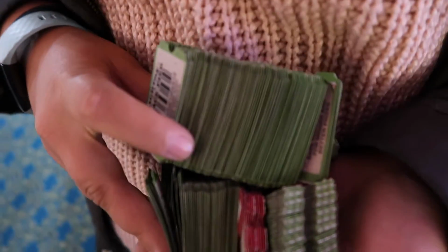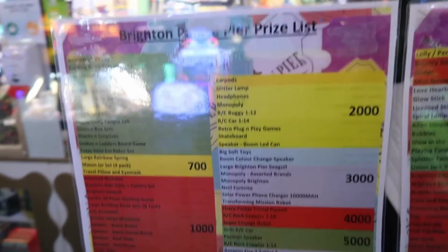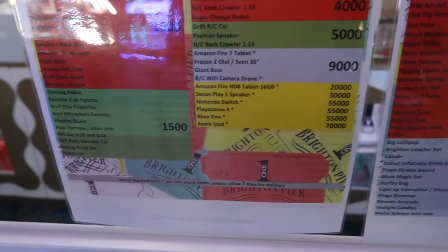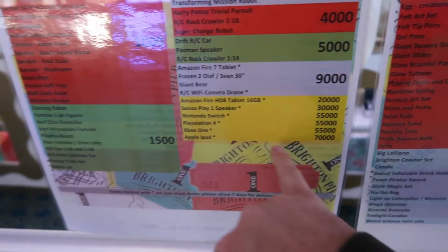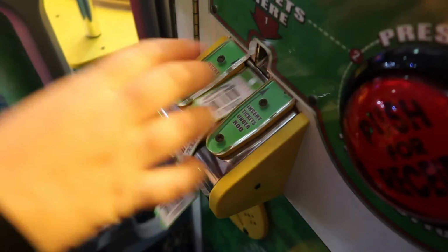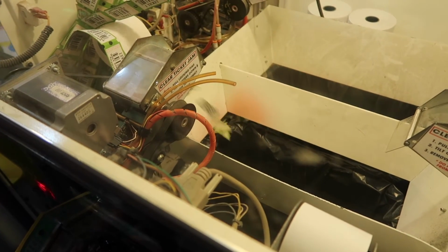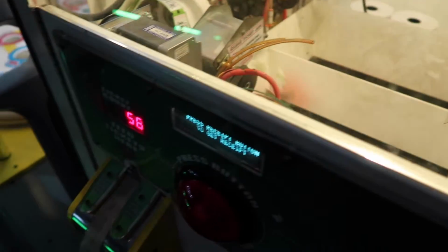So, after a successful time in the arcade, these are all our tickets. Oh, we got quite a few. Let's see what we can win. It's kind of a selection of what you can win. Aiming for the iPad or the Xbox, but I don't think we're anywhere close. And then you pay your tickets through into this machine and he eats it all up and then shreds them. Shreds them? Yeah, he shreds them. Watch. Oh!